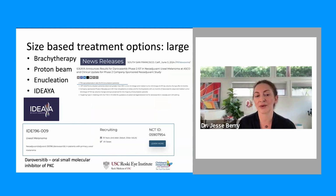It's a small molecule inhibitor of protein kinase C, which is something that we know to be activated in these melanoma cells. And so you can turn it off. This is also actively enrolling for patients who have tumors that are planned for enucleation or brachytherapy.